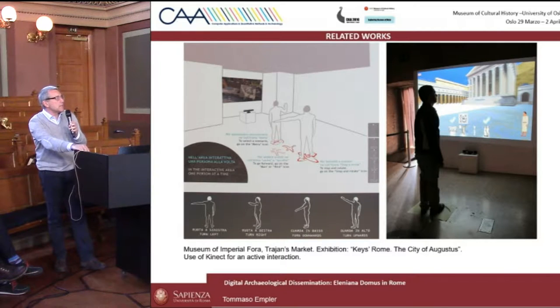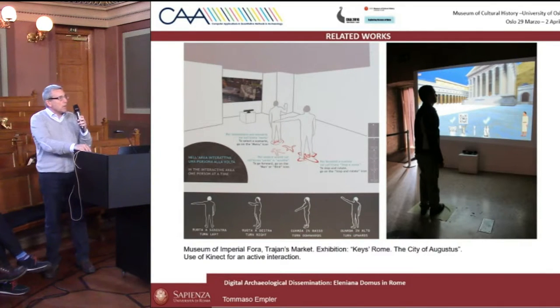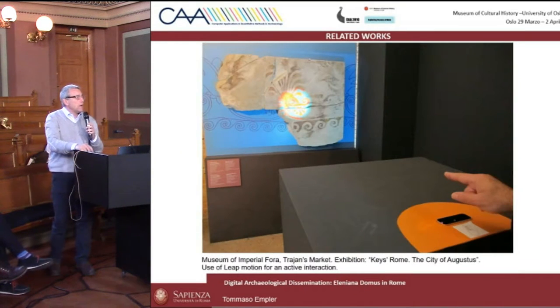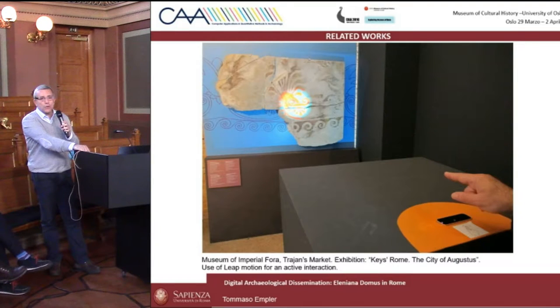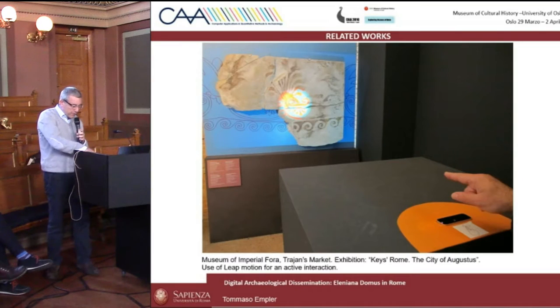We also had some active interaction experiences in exhibitions in the Trajan Market Museum in 2014 again, during the Augustus celebration, where we can use Kinect or another kind of device, the Leap Motion, that makes it much easier for the visitor to explore by themselves what they have in front of them and to obtain the information by themselves.